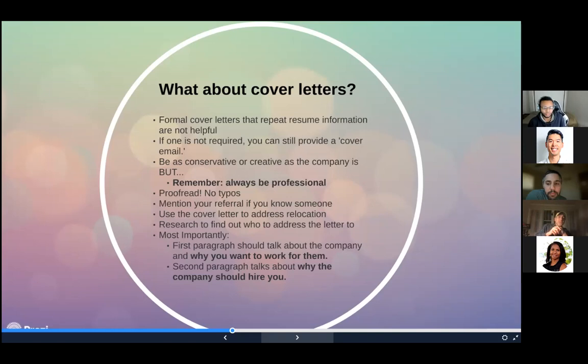Okay, so this is true. Formal cover letters that repeat the resume information are not helpful. That's oftentimes what we see, and that's oftentimes why cover letters are just not read, or there's the thought that is the case. They're not helpful if that's the case. It doesn't make any sense to us. If one is not required, which most often they are not, you can still provide it through a cover email. The other thing that I do think is sometimes worthwhile.